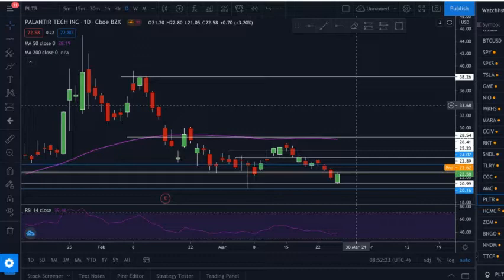And today we'll be going over Palantir Technologies, ticker symbol PLTR. Now we're going to be discussing how Cathie Wood has just bought this dip in a massive way. They have just bought over 1 million shares of Palantir, showing that they are very long-term bullish on this company still, even though we have seen a pretty decent decline in this company.